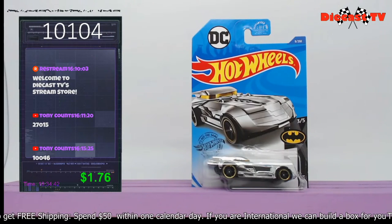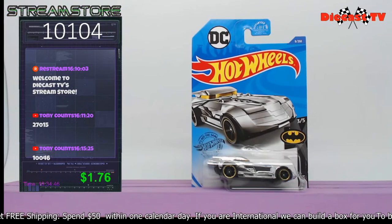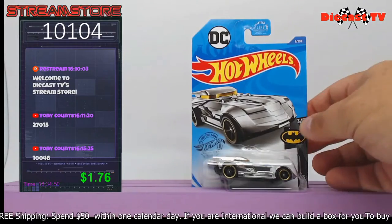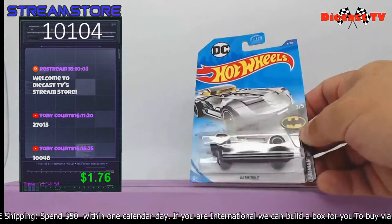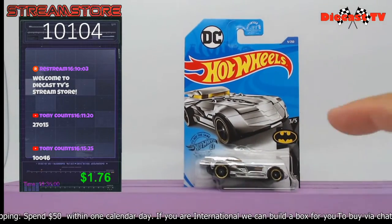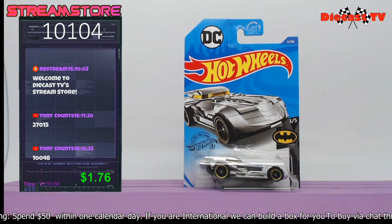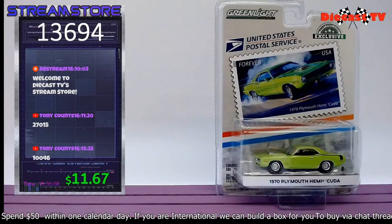28. Batman is in the house. DC Comics, you got it right here. Check this one out. It is the silver Batmobile. It's pretty cool all the way through. Slick one. I've seen this one in black. I've seen it in gold. And here's the silver one. If you collect Batmans, you got to have this one. You want it, I know. All you have to do is type in the chat 10104 and it's yours.